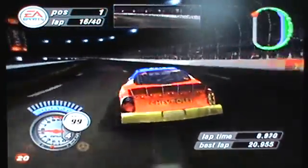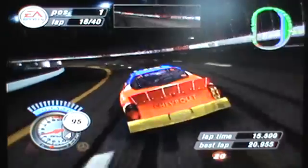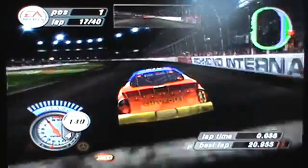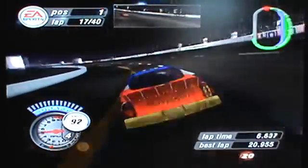And honestly, if we can stay up front, the only thing that's going to screw me out of the win is lap cars. That's it. That's really all it comes down to at this point, I think. The rate I'm going, I think we're about 6 or 7 seconds behind the tail end of the lead lap.